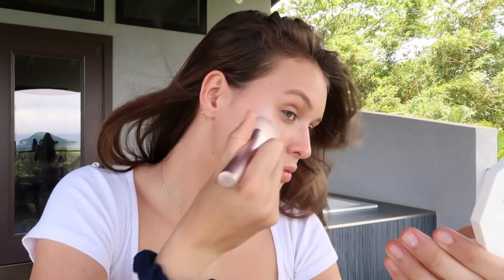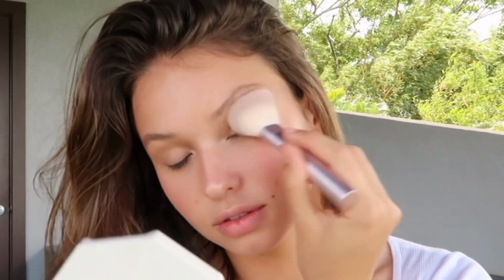Anyways, I'm gonna be putting the excess on my décolletage, and then I'm gonna put a bronzer around my eyes, and then go in with my second layer of glow. This is my powder glow. Yo, this stuff is incredible. Look at that glow, just look at it.